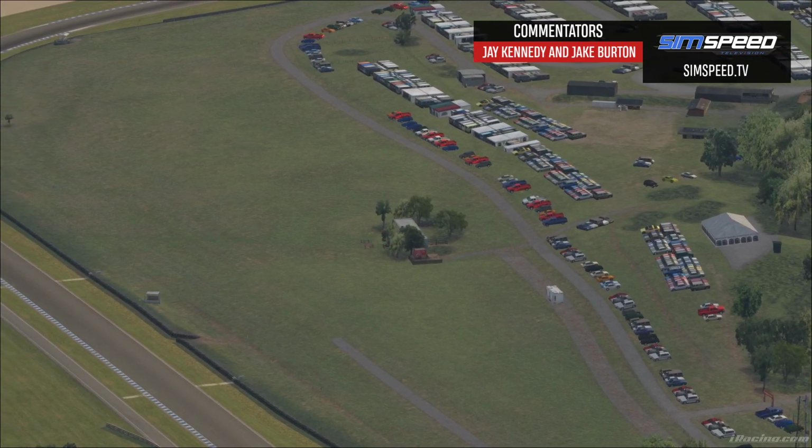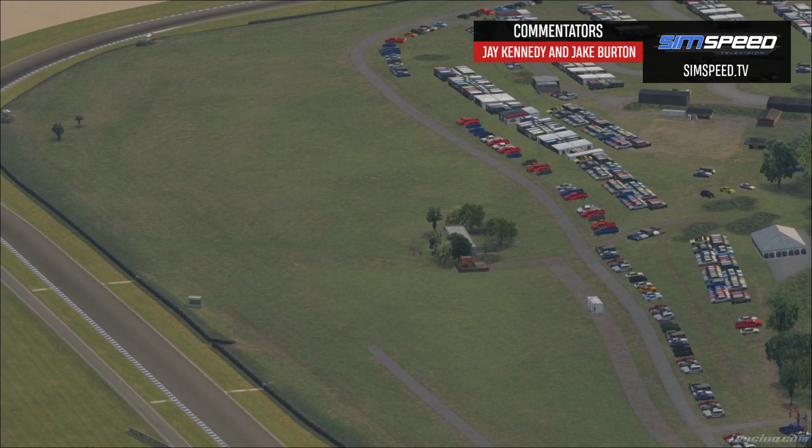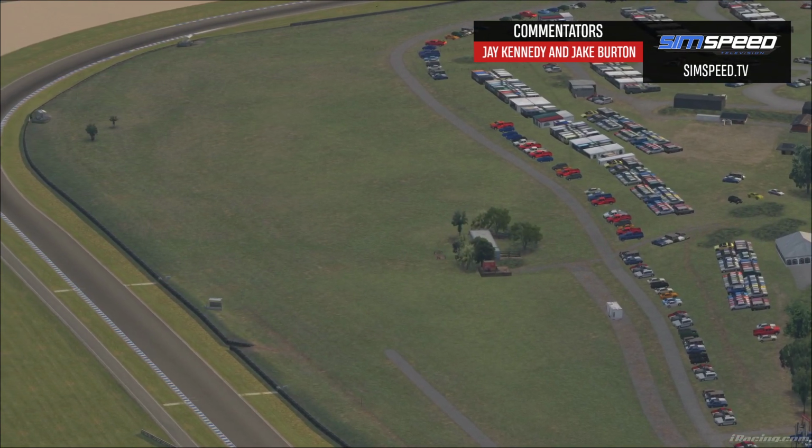First time in a long time I've had a very short sprint race, so it should make it really, really fun. The key tonight is just going to be tyre wear. If you can save your tyres, you're going to end up with a great result.